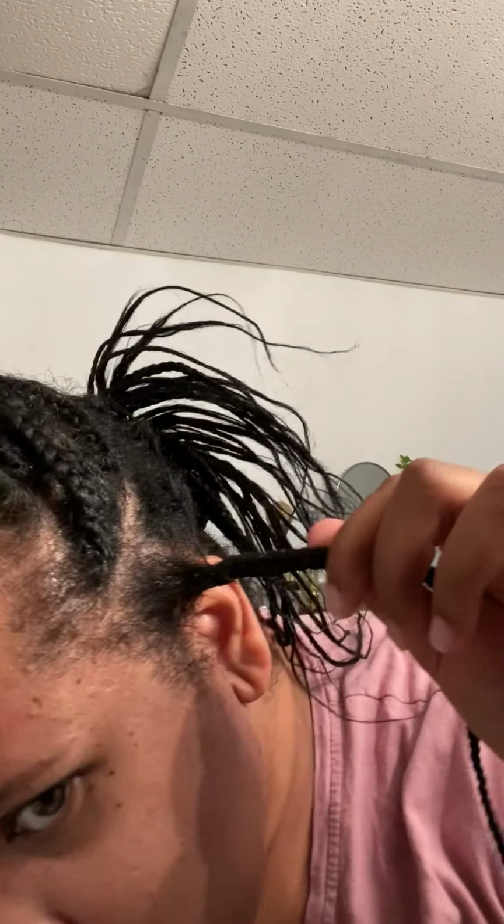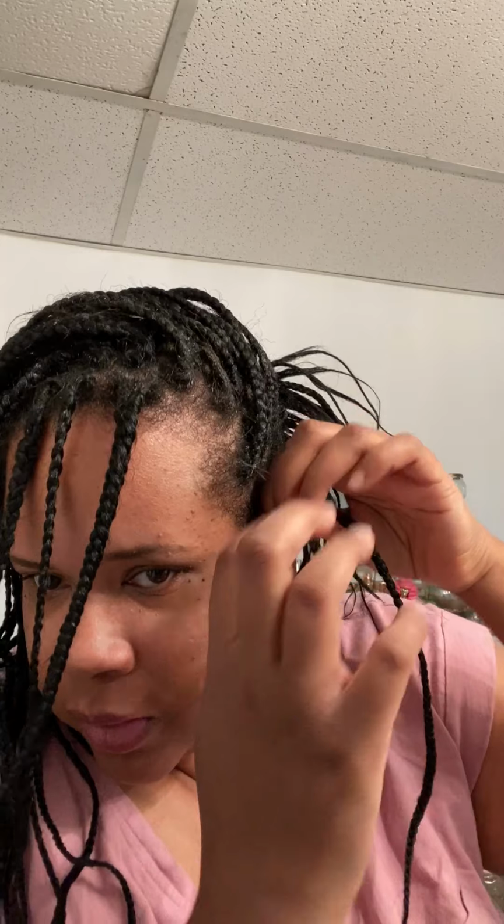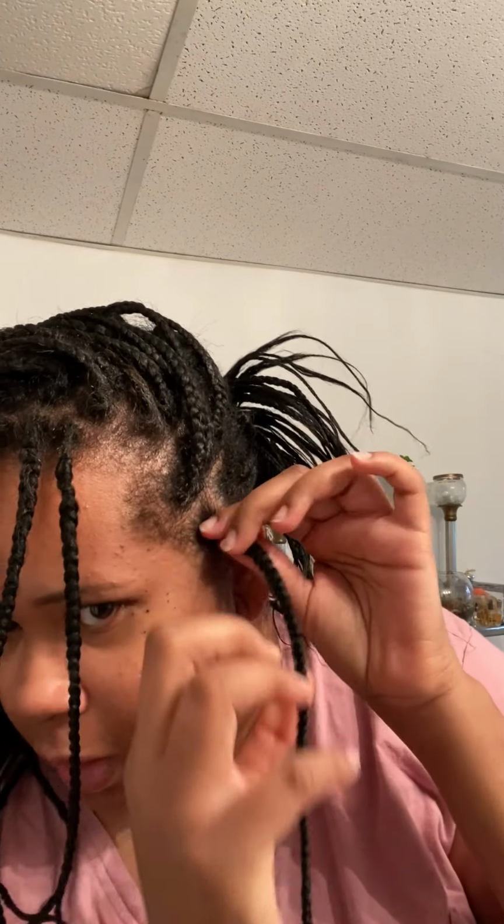I'm just gonna use some edge control actually. A little goes a long way. This is actually probably too much, but okay, I'm gonna start from this one. This is the growth. This is what it looks like down. Y'all, it's been 2 months, okay? And for those of you saying it doesn't look that bad, it's because I have done this process several times. Not today, obviously, but in the past, I've refreshed my braids a little bit.